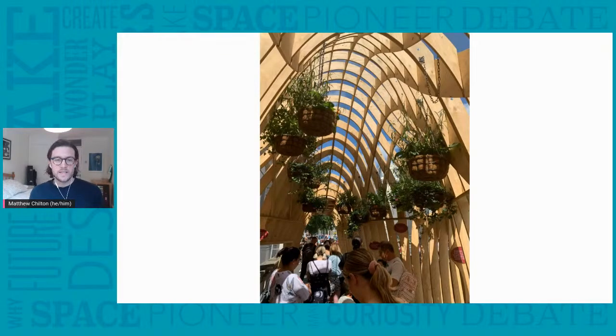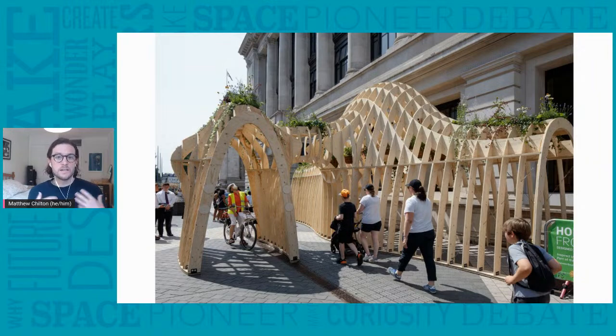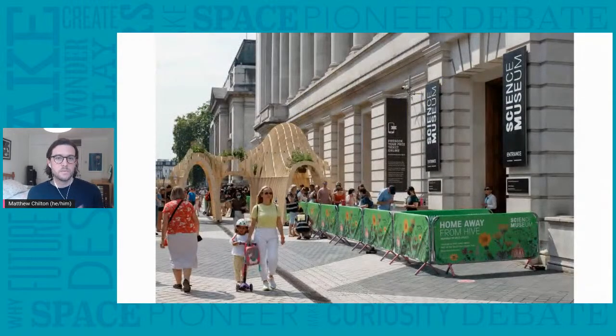In terms of aesthetics, that ribbed honeycomb-like texture that we got from the lattice was really reminiscent of wild bees' nests. And in terms of functionality, the lattice also allowed us to have these integrated planters, which was great. So at the end of the day, we really wanted to create a space in which people and pollinators could coexist in harmony and learn about each other, essentially.